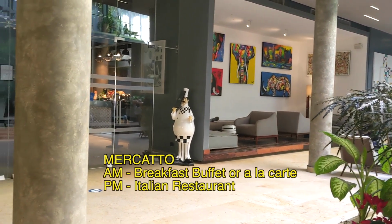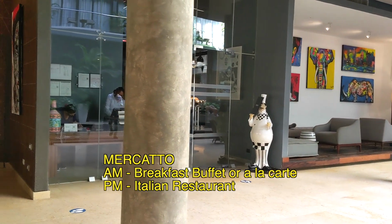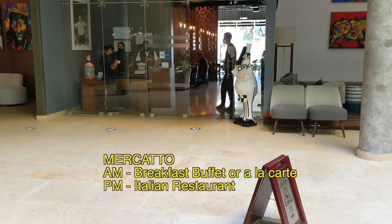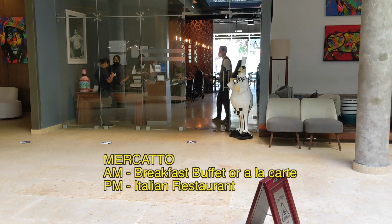Mercato is where you come for breakfast. We had the American breakfast included in our stay, which included the buffet, and we did not find that to be that great. We didn't order from the a la carte menu, however, so maybe that was better. We consistently found the service to be very slow, with long lineups and wait times to even get a table. Because of this experience, every single morning, we did not come back there for dinner when it turns into an Italian restaurant.